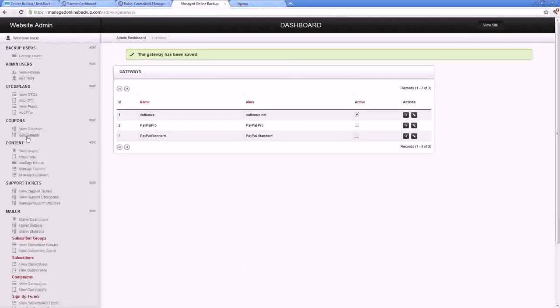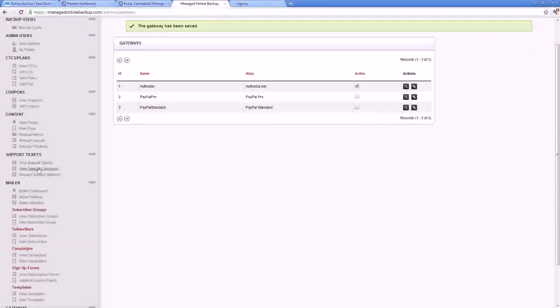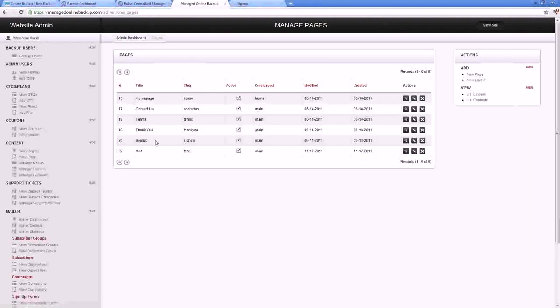Changing the plans. We can change all the pricing and everything. We have a support ticketing system for those of you who may not have one or just want a simple one for this specifically. We have a full content management system built in here. Again, for those of you familiar with WordPress and Joomla, you're going to be right at home here. It's going to come with a couple default pages, primarily your home page and then some internal pages: contact us, terms and conditions, thank you, your sign-up page.